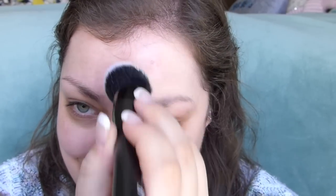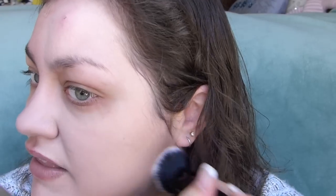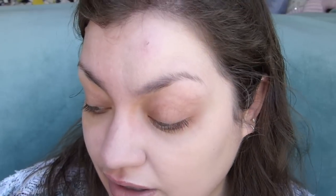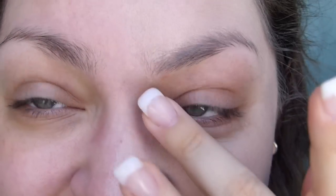Oh, you guys, I feel like we have to disregard this huge zit on my forehead. There's not much one can do for things like that. I feel like you really have to push this into the skin based on the texture and everything. As of right now, it's got an ultra matte finish, if you ask me. It's not a bad thing at all, but very matte. Not bad. It does look a bit light on me, that's for sure, but it definitely gave some good coverage on my face.